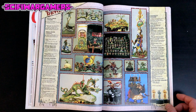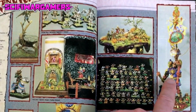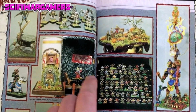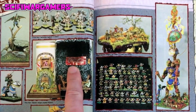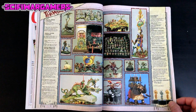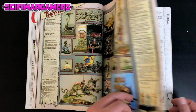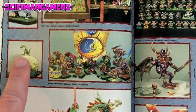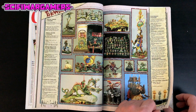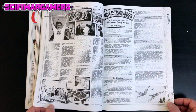Winner of the Masters category, Fraser Gray with his large elephant, and there they are, the original Golden Demon statues. They do look awesome. Look at the size of this giant's banner. Absolutely huge. And here we see a rip-off of the Coca-Cola logo. Very interesting. A tiny little reptile atop a skull. I think that's very, very good. I love the characterization of these things.